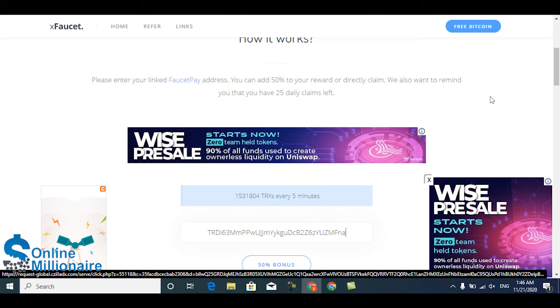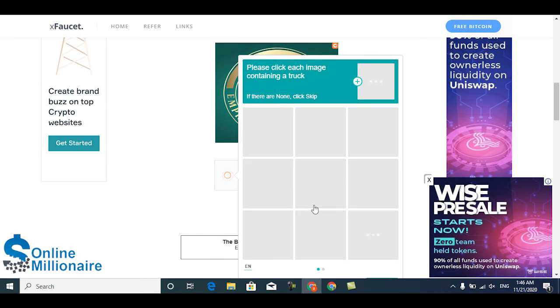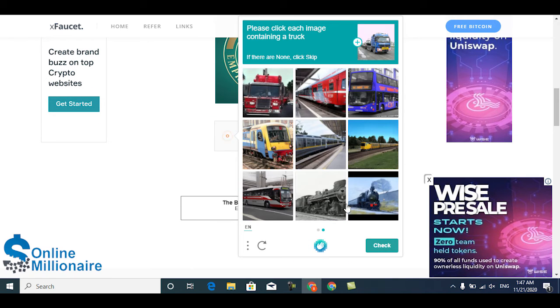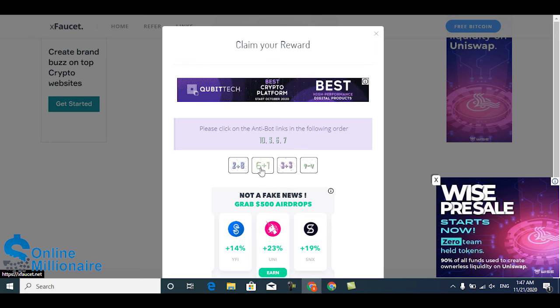Okay, and just come down and solve this captcha. This website is a very easy way to earn. Just solve this captcha. This one tells me the tracks. Just click the tracks and you can easily claim your free faucet. Okay, just click check and click this one, and this one is a 10 and 5 and 6 and 7.